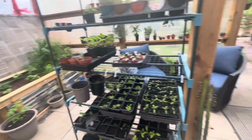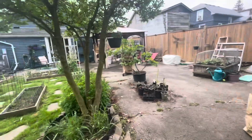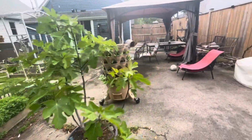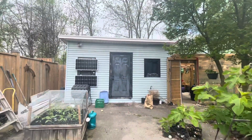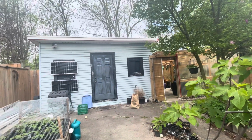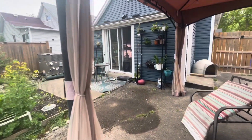Not a whole lot going on in the back garden right now. We're still doing a little bit of updates back there, trying to clean up some of the old yucky brush, some of the dead stuff. Yeah, my husband did a really great job sealing that up, and we don't have any birds nesting in there. Although we do have bees still trying to get in.